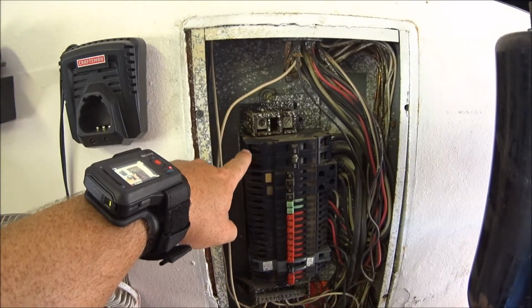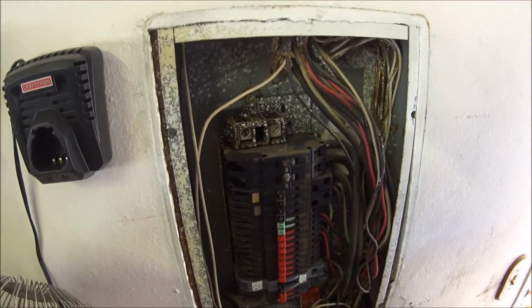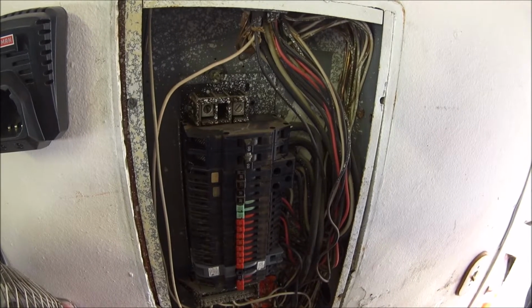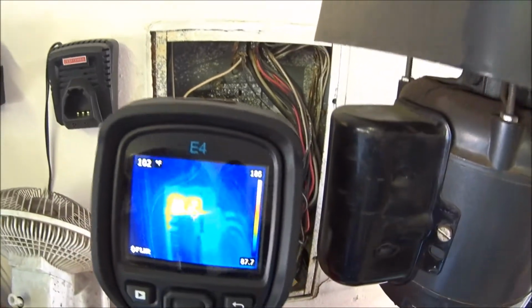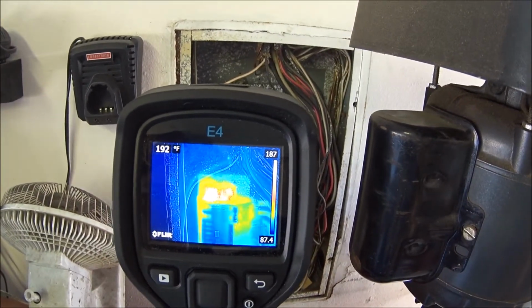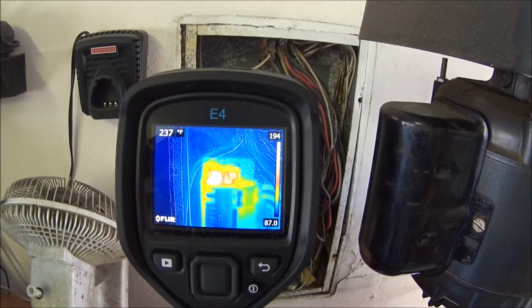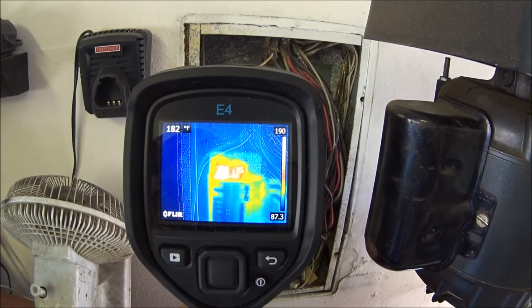This had all kinds of, you see the goop. So that's like the electrical pixie dust in liquid form. It decided to boil it all out. Yeah, at that point it was at 400 and something degrees. I think it got up to 404 or something.